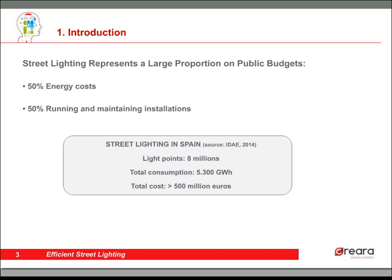According to a national study from the Spanish Institute for Energy Diversification and Saving, let's see some figures about the Spanish street lighting. There are 8 million light points installed with a consumption of 5,300 gigawatts hour, and that represents a cost of more than 500 million euros a year.